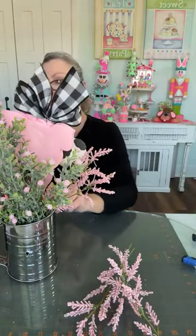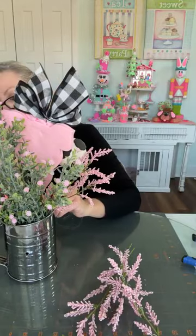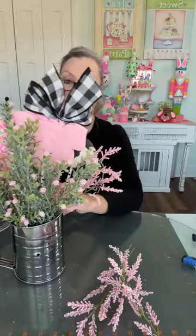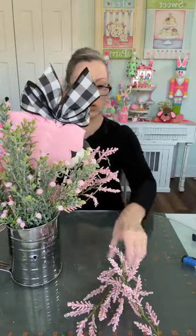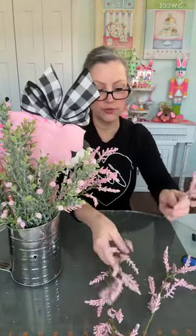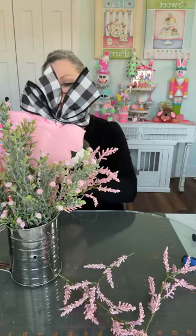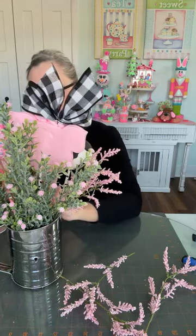Who watching has put together centerpieces like this? If so, you know the process. You just have to put things in, look at it, see if your eye likes it. If your eye likes it, then you can go with it. If not, you pull it out, move it, put it somewhere else. Right, this I'm gonna put down in the front on the left because I've got those in the front on the right.